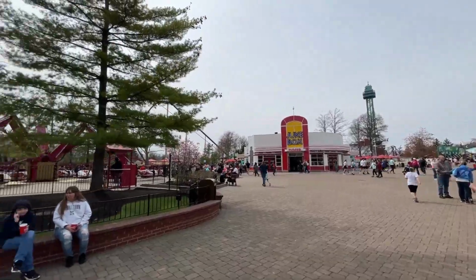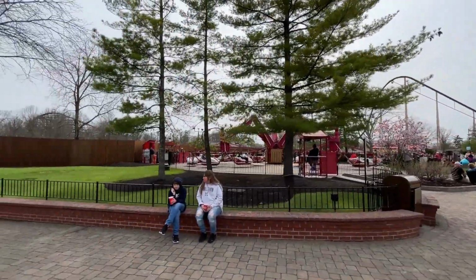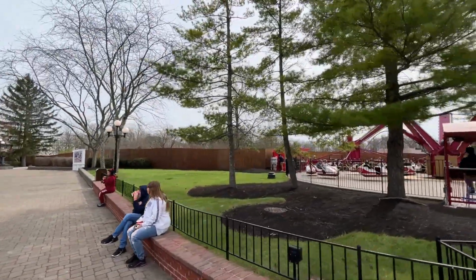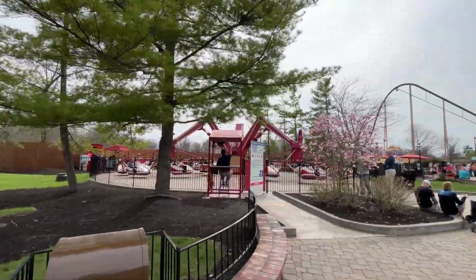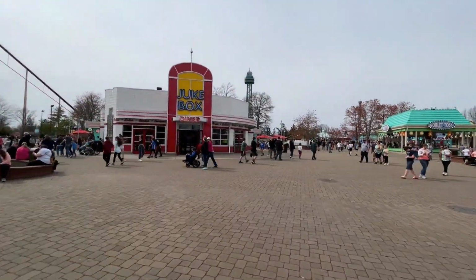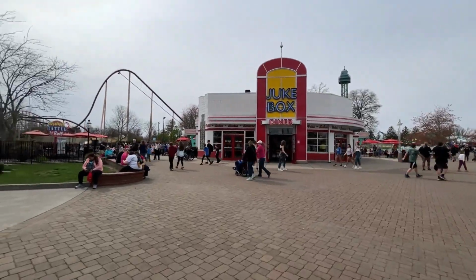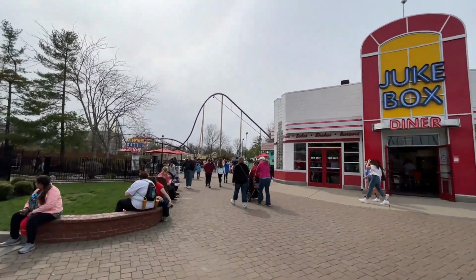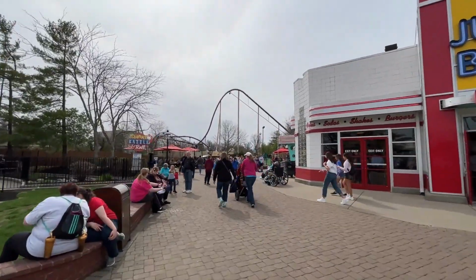We now jump back to the split at Shake, Rattle, and Roll, which is seen right there. Through the trees is the Beast, which was unfortunately closed. We will get to the entrance of that coaster in just a minute. To the right is Jukebox Diner, which is one of the biggest restaurants in the park. This path leads into the biggest section of the park, which is Rivertown, and takes up the rest of the circle all the way to the kiddie section.